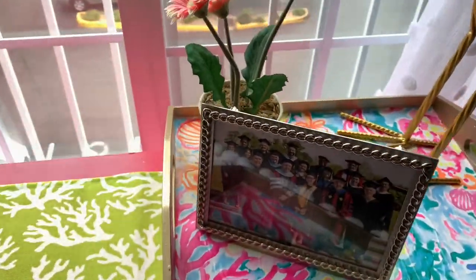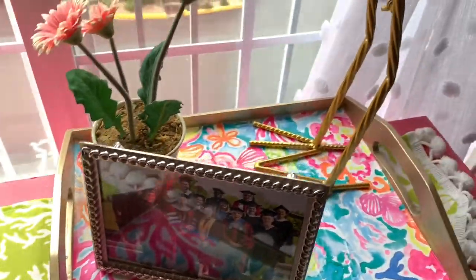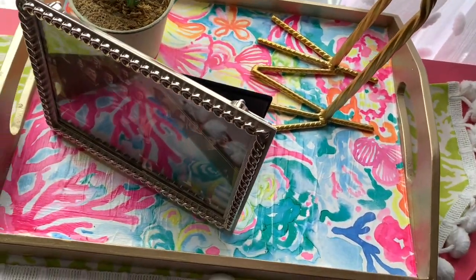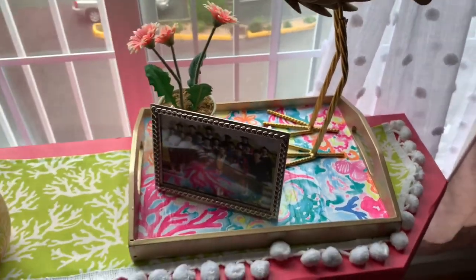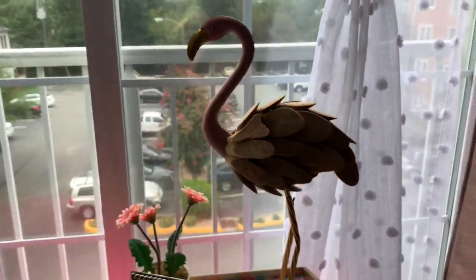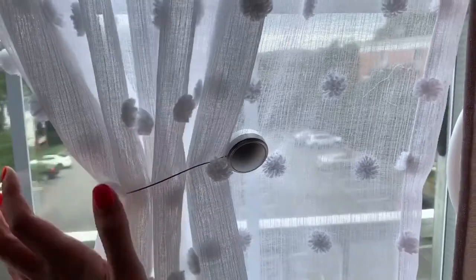Then this tray, we spray painted it gold and printed out a Lilly Pulitzer thing and just glued it on the bottom there. Then we have this pink fake plant and a cute little flamingo. And on the other side we have the curtains again, and we're just holding it back with this little magnetic curtain holder.